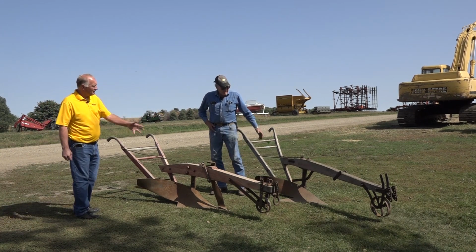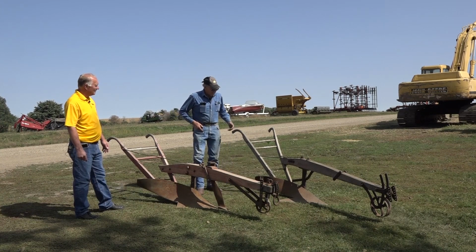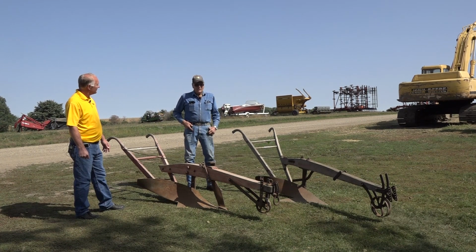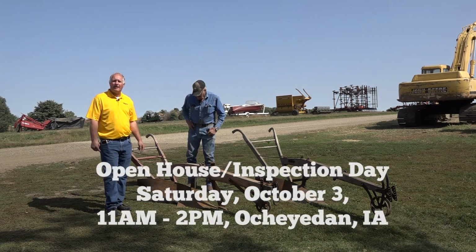And what about that plow? The other one, I'm not sure about the brand. I've seen somebody that had one restored that advertised a similar looking one. It was an Oliver. So folks, there's a lot of history selling on the collector tractor sale.